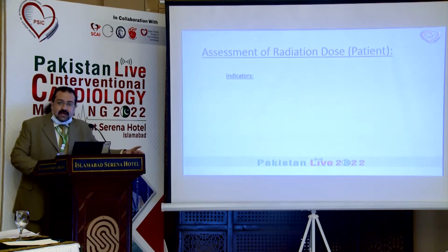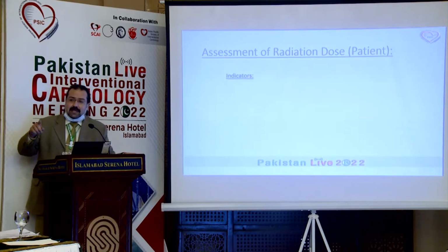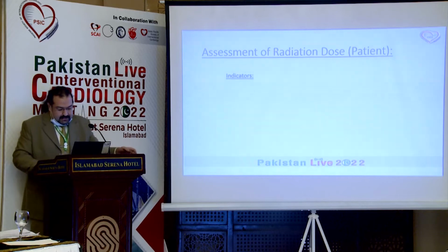So again, there are two different groups of people being radiated in the cath lab. One is the patient, and the other is the cath lab staff. But remember that the patient might come to the cath lab only once in his lifetime. The issue for us is that we are going to spend the rest of our lives in the same place.